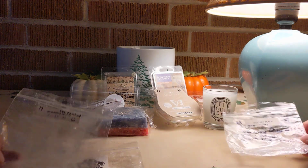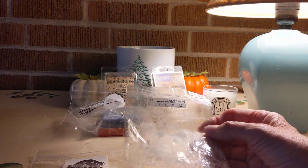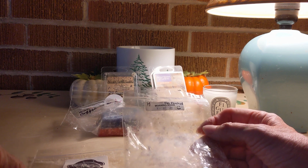High throw. From the Let's Go Camping sampler was Morning Wood, and this smelled like mahogany teak wood from Bath and Body Works to me. High throw, and I enjoyed that very much, a fresh woody fragrance.